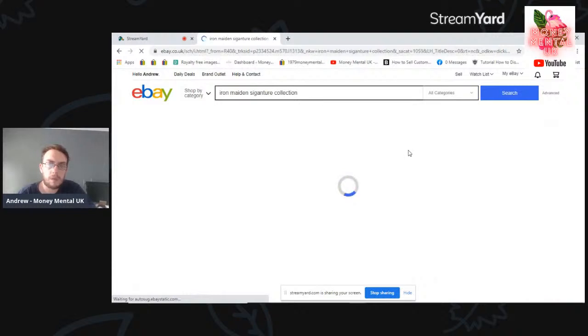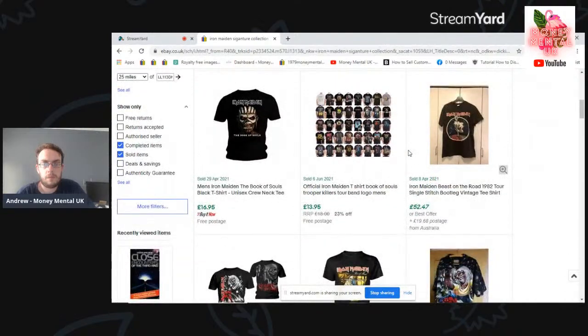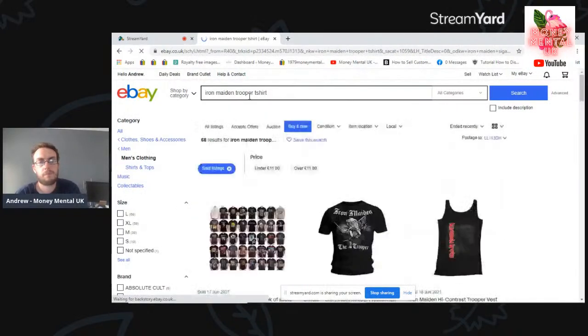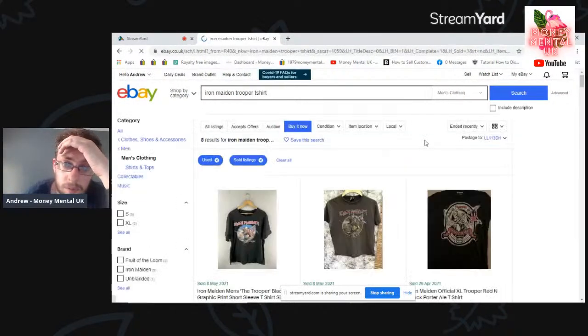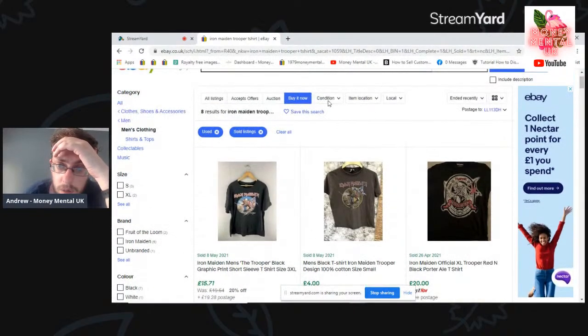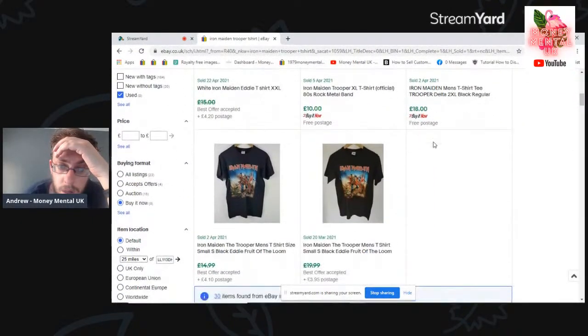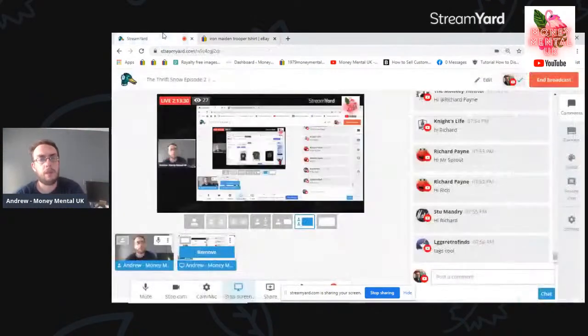Iron Maiden signature collection. No matches. Yeah, well, let's just try Iron Maiden Trooper t-shirt. Go. Used. 8 results for used. 5, 20 quid. £18, tenner, 20 quid plus shipping. We'll say 19.95 on that then.